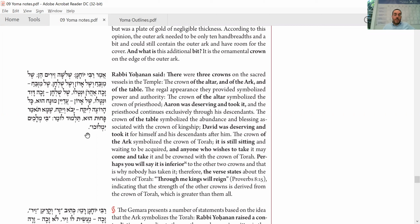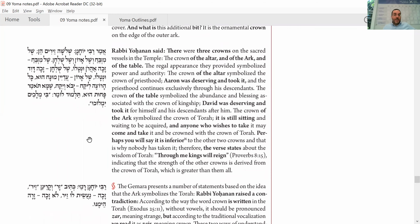Maybe you'll think, oh, this is a lower one. I'd rather be a Kohen. I'd rather be a king. No. The Pasuk in Mishle, which is talking about Chokhmah, and we're understanding Chokhmah is the same as the wisdom of the Torah, says kings reign through me. In order to be a king, you have to have wisdom. You have to have the Torah. Actually, the Torah is above all of them.